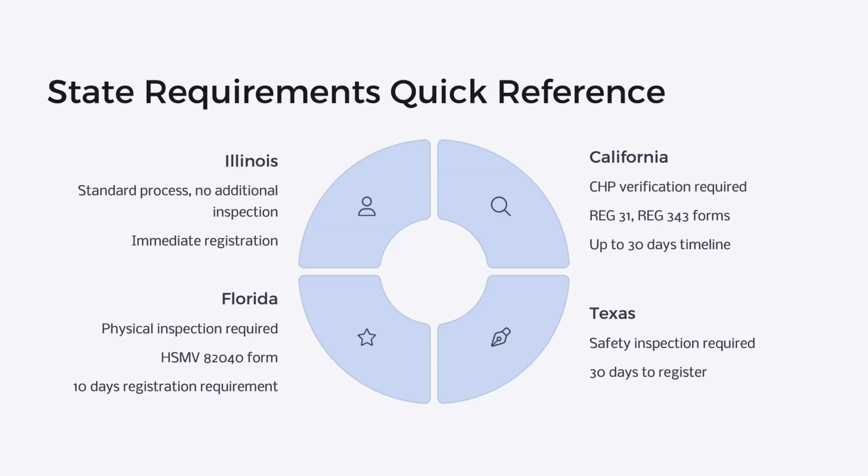State-specific inspection requirements are usually detailed on motor vehicle department websites, including where inspections can be performed and what they cover. Interstate considerations. If you're buying from out of state, both the selling state and your home state requirements matter. Some states have reciprocity agreements that simplify the process, while others require additional inspections or documentation. The American Association of Motor Vehicle Administrators provides general information about interstate title transfers, though specific requirements vary by state.